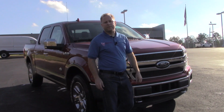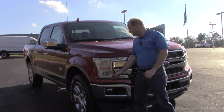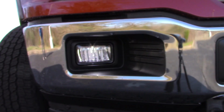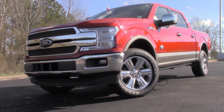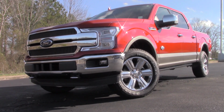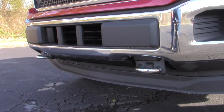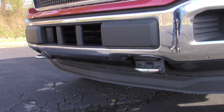Starting off here on the front end of the 2020 F-150 King Ranch, of course you have a very nice and stylish front end. It looks like a serious truck. It looks like it's very much meant for business. From the size of the headlights, you've got fog lights down here, a nice large bumper and large grille, and you've got chrome tow hooks on the bottom of the bumper if you ever need those as well.